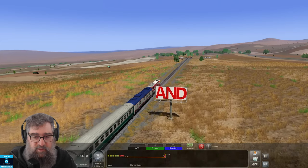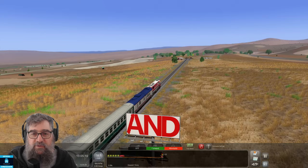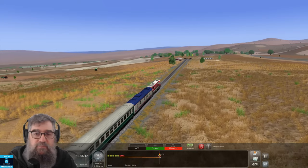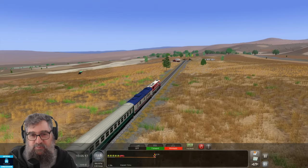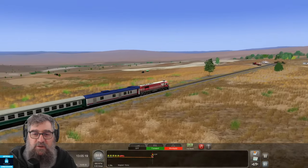And I probably better think about putting some brakes on, or we're going to go through the end of this thing. So that took us, what? That took us 2 hours to get up here. That's actually a pretty long route.